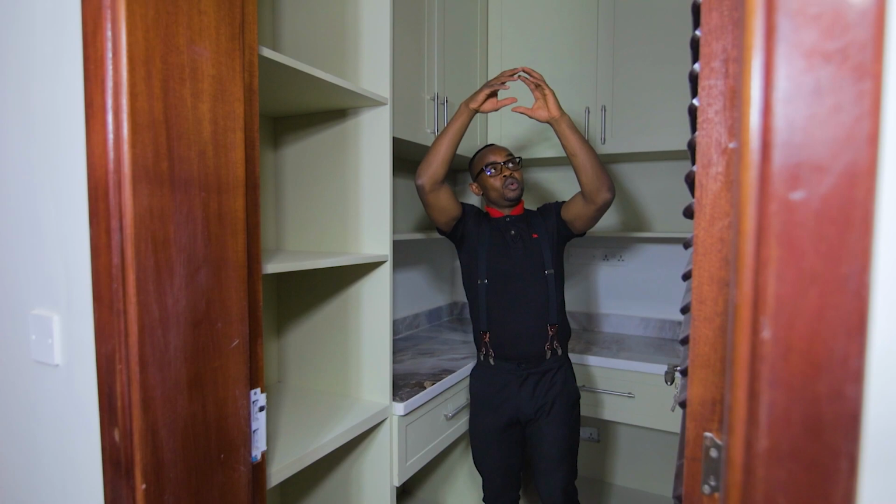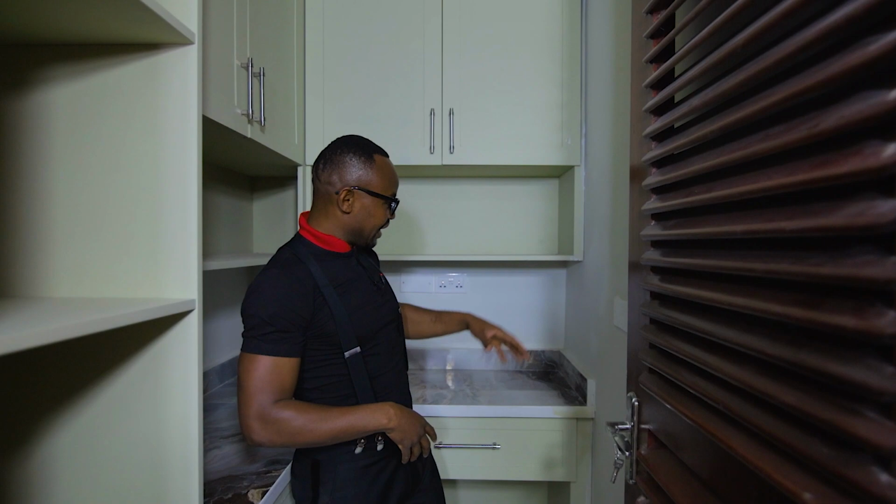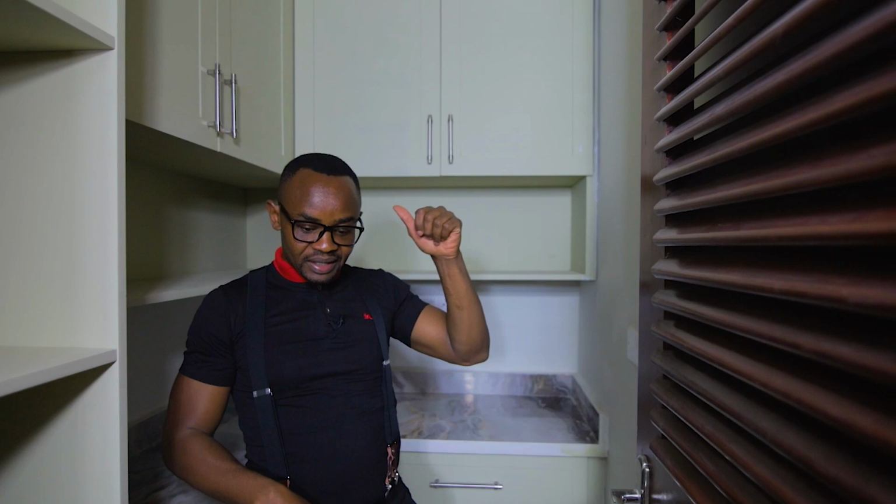Our walls have been skimmed nicely, sanded and polished, not because this is a pantry and they assume it's a dirty area and just leave it. Everything has been done to precision. And that is all for the pantry.